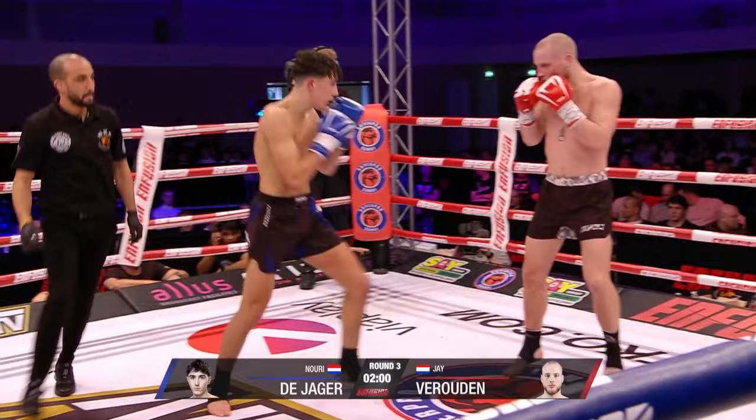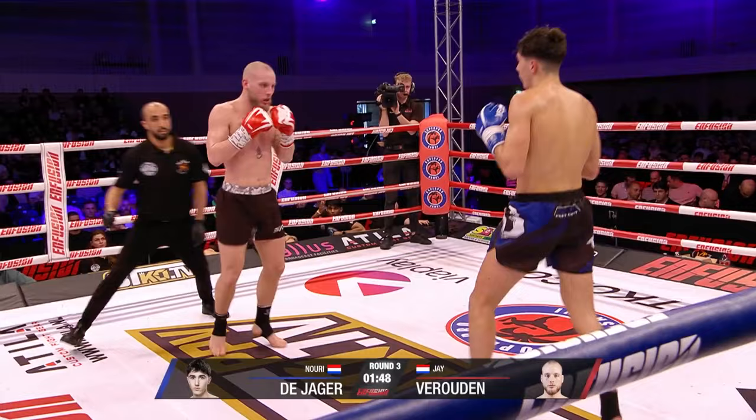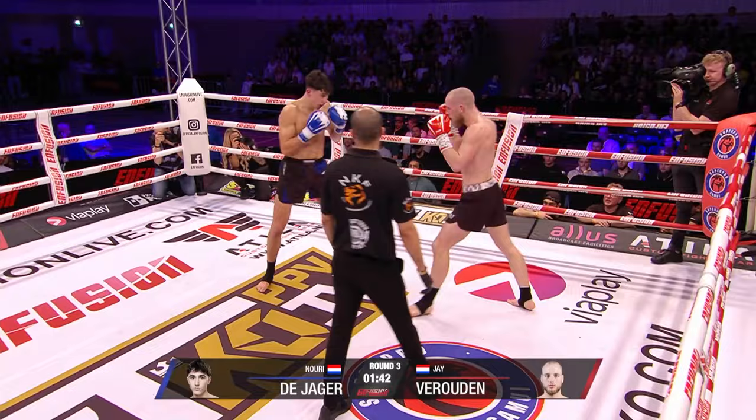Controlling nicely. Looks for that left hook to the body again. Verouden just being a moving target, really. You know, when he lands that, he throws that right hand, it is connected. Frustrating he's not throwing it more.